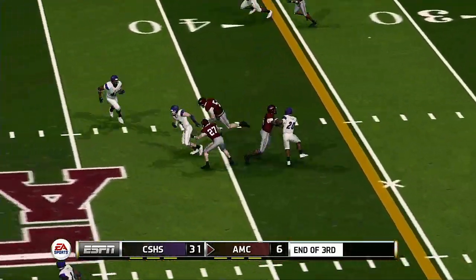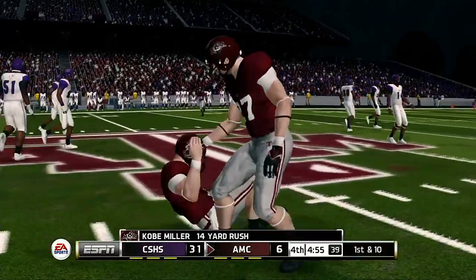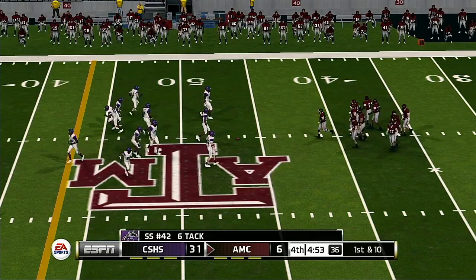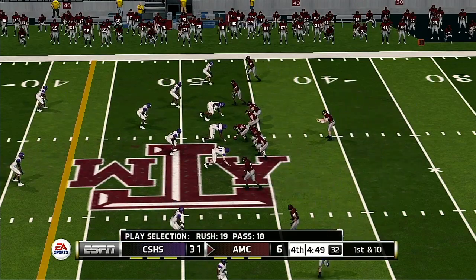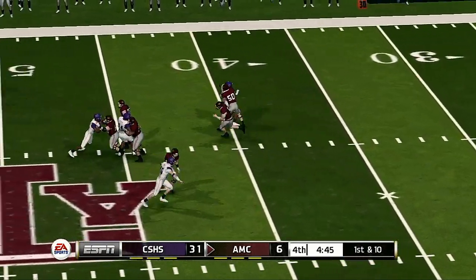He's on the run. And he's tackled at the 46-yard line. We've got a first and 10. Ball on their own 46. They'll spread the field here. Let's see what the defense does with a 5-wide outlook.